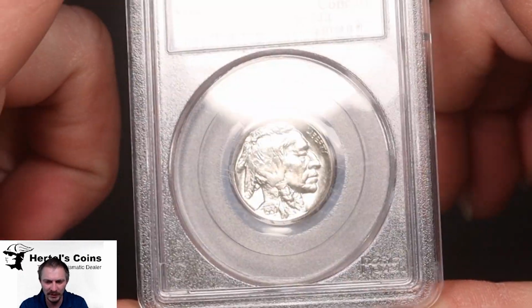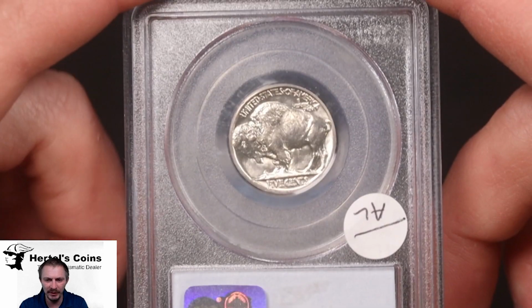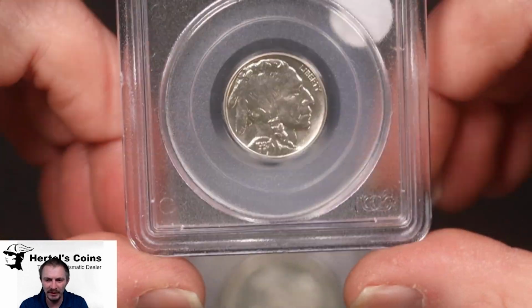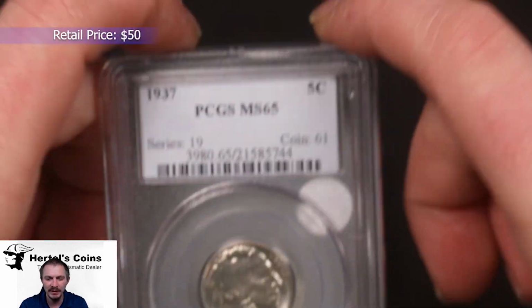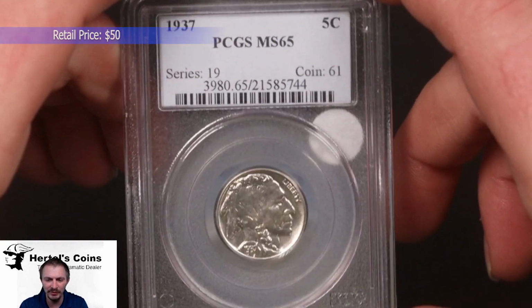This one here is a 1937 Buffalo nickel, nice white coin. Common date, but I saw it and I had to buy it because it's a nice coin for a common date. Nice and white. This one is a PCGS MS65. Yeah, definitely beautiful luster on this one.